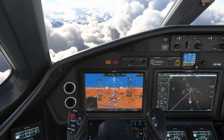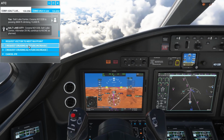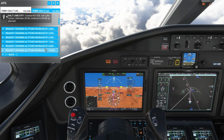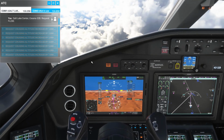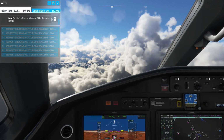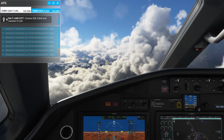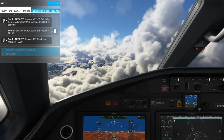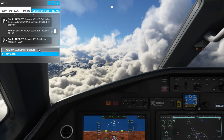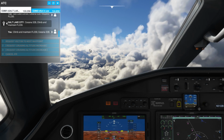Oh, something I forgot to tell you. You have to request to go higher. Salt Lake Center, Cessna 3 2 Bravo, request flight level 230. Cessna 3 2 Bravo, climb and maintain flight level 230. Climb and maintain flight level 230, Cessna 3 2 Bravo.